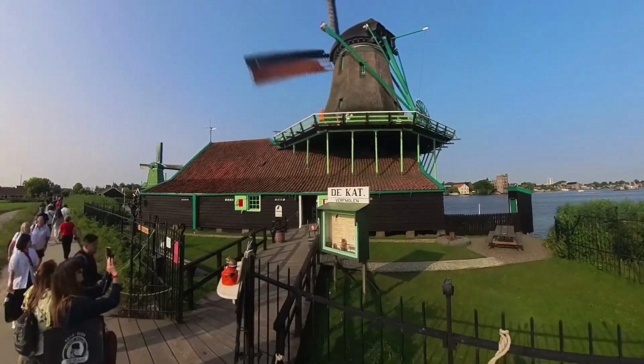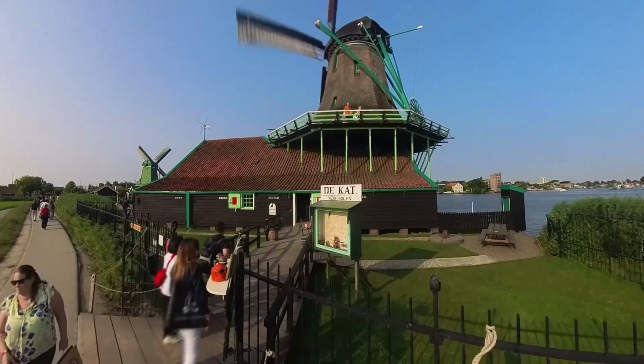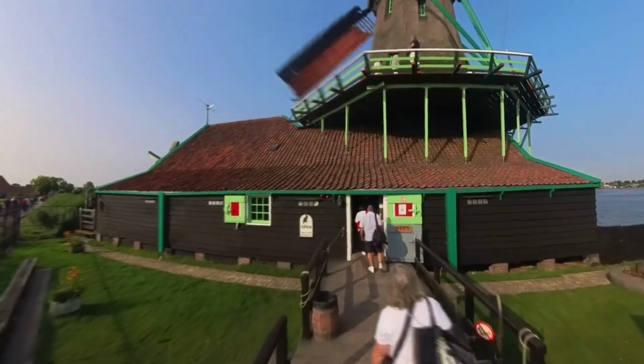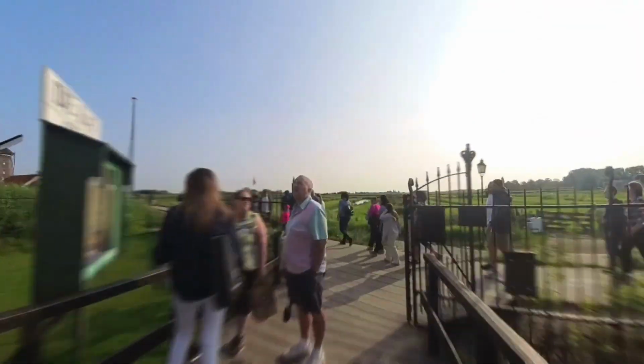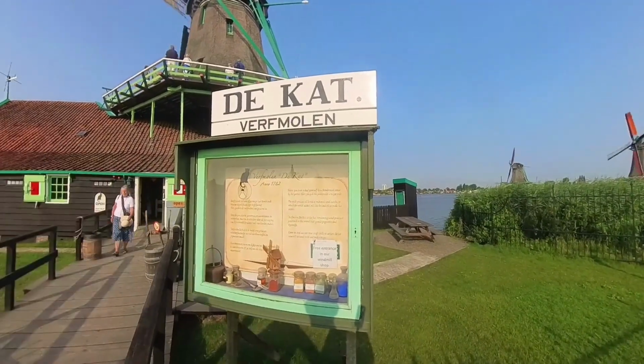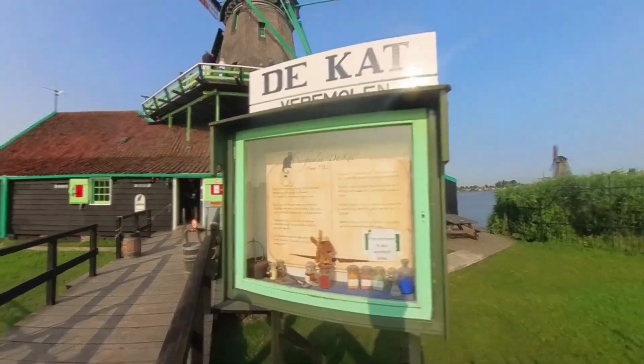And this is the one here that is grinding pigment for paint. You can actually buy some of that ground pigment in here, but we didn't stay in this one. I just stuck my head in the door and looked. It was mostly a shop for selling souvenirs and stuff. But the sign said it's the only one in the world still operating, grinding paint pigment.